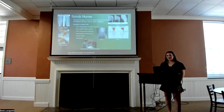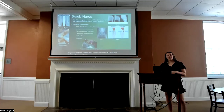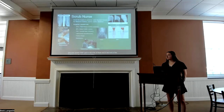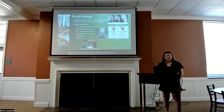Also, fracture repairs: a lot of little dogs like Frenchies and Yorkies would come in because they have fragile bones. So they would break their bones and we'd have to repair it with pins and screws. And I got to see a lot of those, and it's kind of like putting a puzzle piece back together. And then one time, I helped with an emergency splenectomy with Dr. Leanne Blackford. Her neighbor's dog came in ill and we had to take its spleen out.